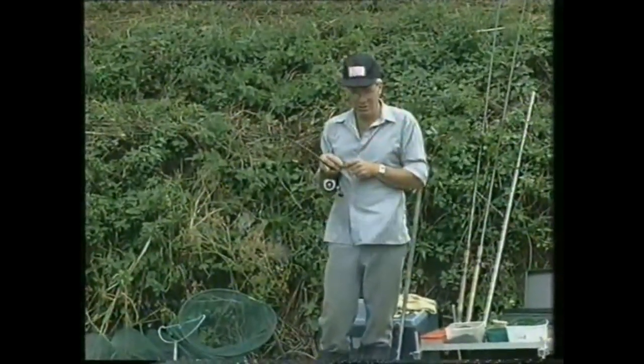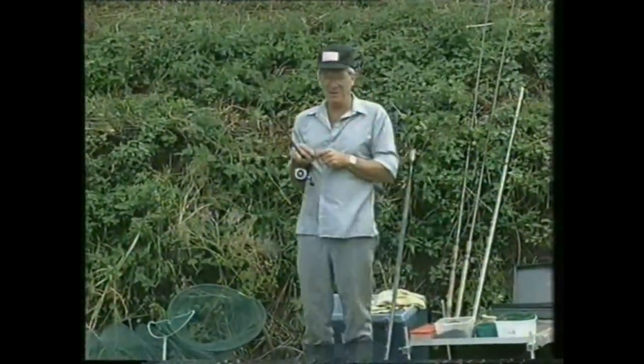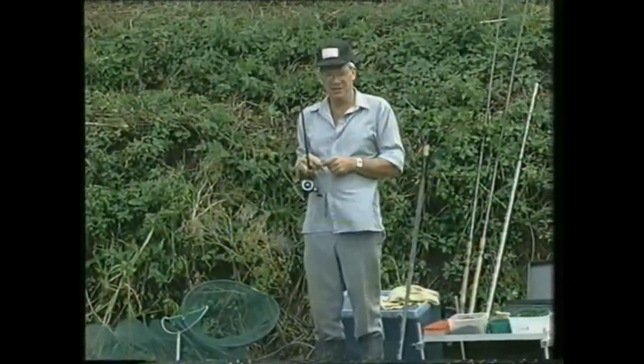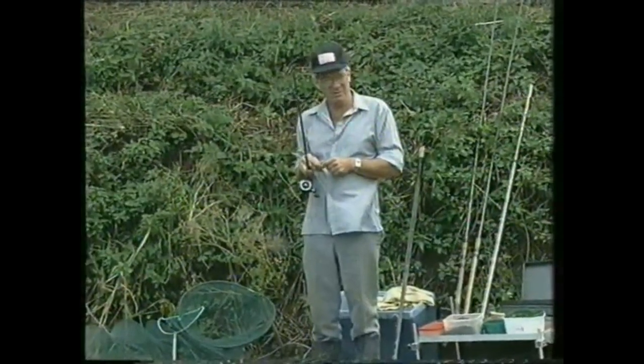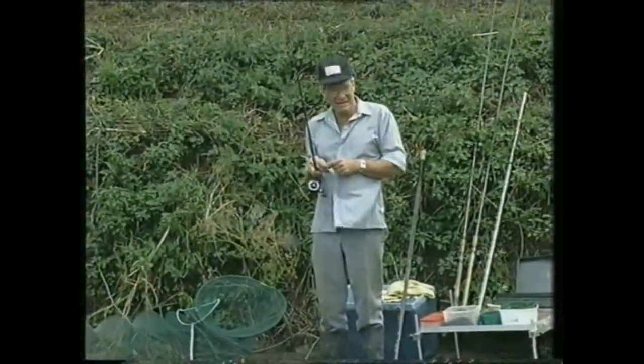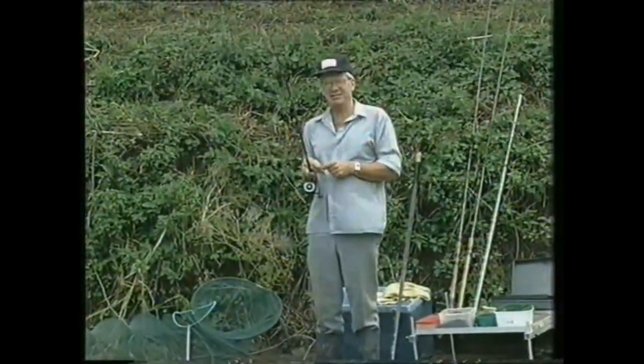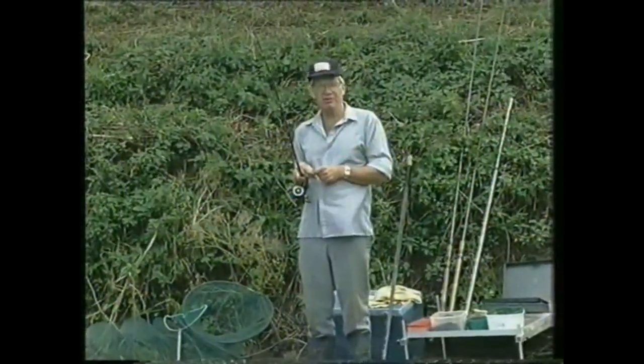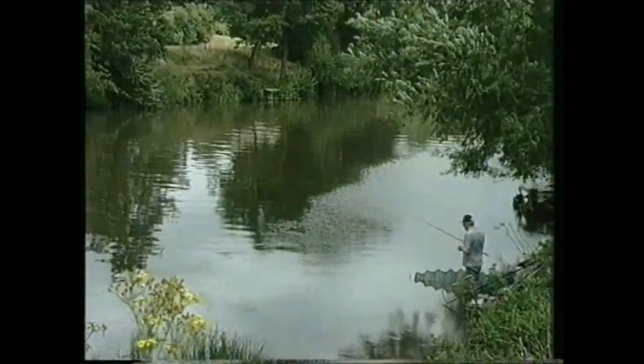Today I shall be using three methods to catch the barbel. A, the meat method, the rig of which I've got in my hand. Secondly, the feeder method, which is the most prevalent way of catching barbel on the Severn. I'm not madly in love with the method, but it's an excellent way of catching barbel. And last but certainly not least, I'll be using the stick float method down the inside lane here.